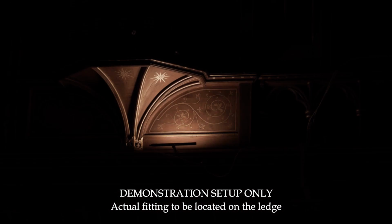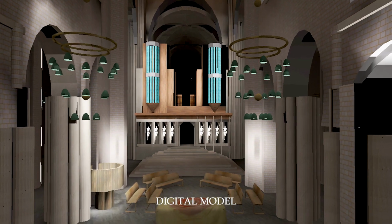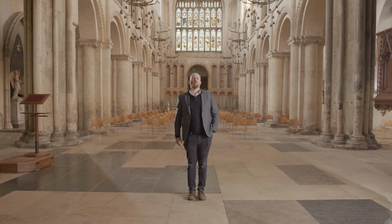behind. We haven't got the demonstration models in situ, but we want to put spotlighting onto the main pipework, but also put miniature spotlights to light up the angel figurines on the top of the organ from this side and also from the choir.